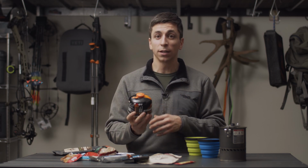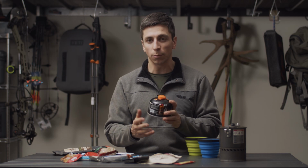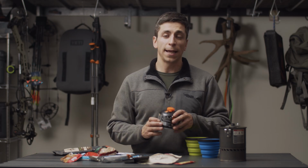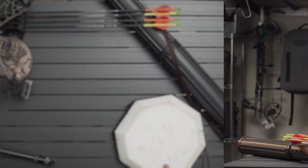If it's 1 person for 10 days, you'll be able to get away with 8 ounces of fuel if it's just moderate boiling. So coffee in the morning, freeze-dried dinner at night, and not a ton of boiling during the day, just with moderate temperatures. That's sort of my rule of thumb. And that's a look at all the food and cooking system items that I'll bring on a sheep hunt.